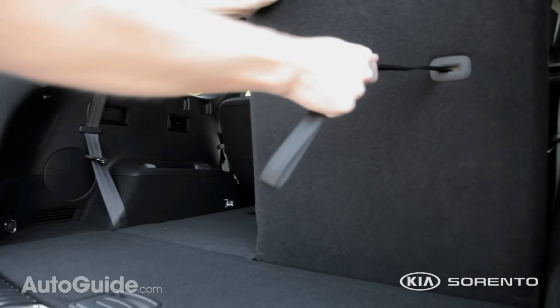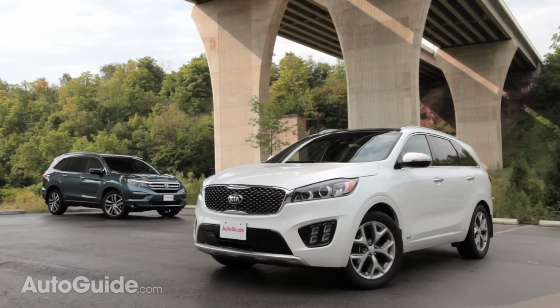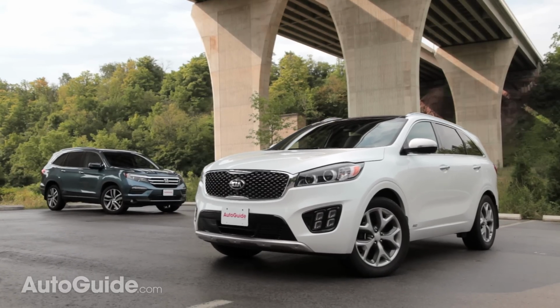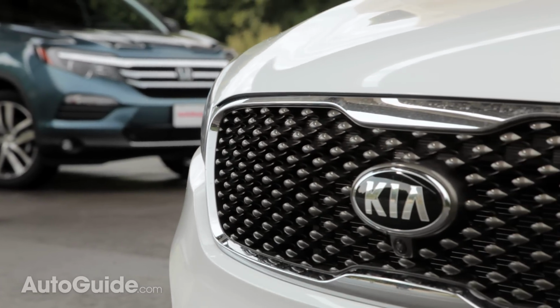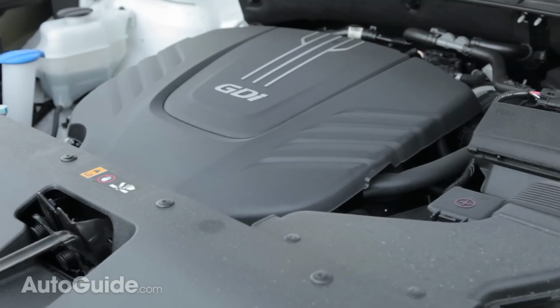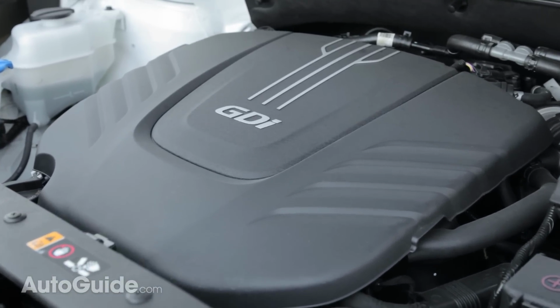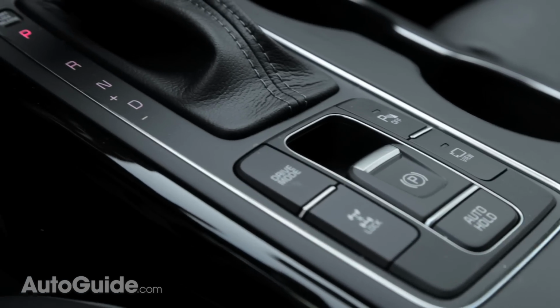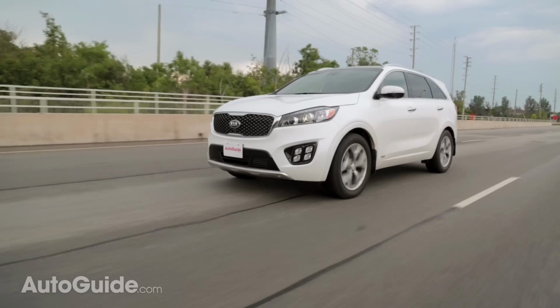Even with a smaller size, the Sorento actually tips the scales a little bit higher than the Pilot. Still, with its smaller dimensions, it feels more agile and responsive on the road. Power for the Sorento comes from a 3.3-liter V6 that's up 10 horsepower compared to the Pilot, but down 10 pound-feet of torque. Equipped with a more conventional 6-speed automatic transmission, power delivery to the road isn't as robust as it is in the Pilot, despite similar power-to-weight ratios.